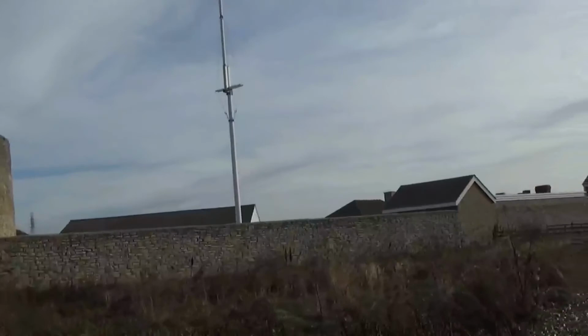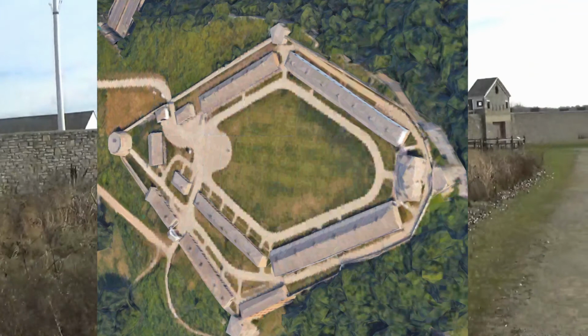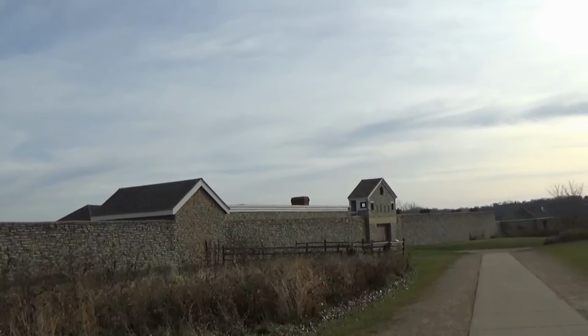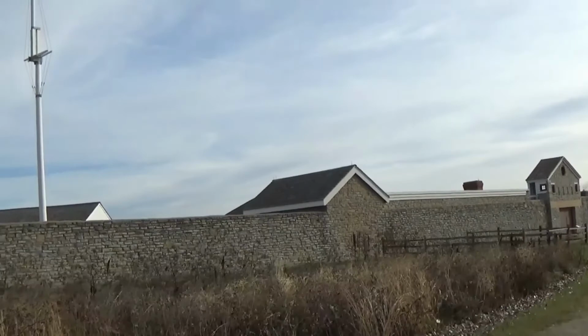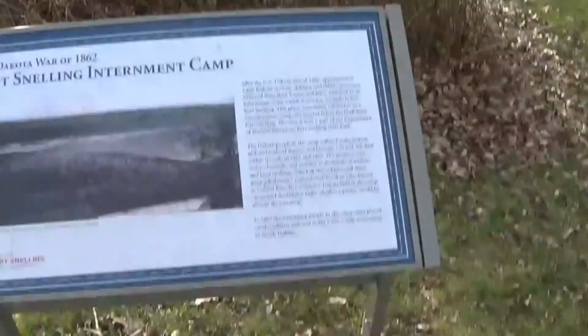We are at Fort Snelling. If you look at it on Google, it's the unorganized area of Fort Snelling. But reading some of the signs out here, this has got a pretty dark history. I like this one here. Internment camp.